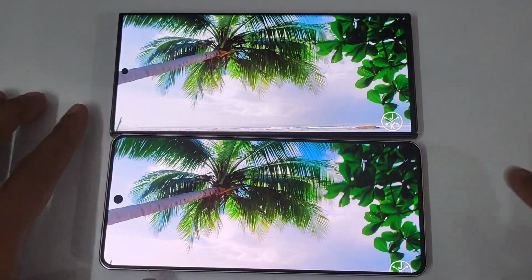It's time to compare the display. 1.5K display versus 2K display, and the pricing 50K versus almost close to 1.25 lakh. Let's get started. iQOO 12, and this is a Samsung Galaxy S23 Ultra.